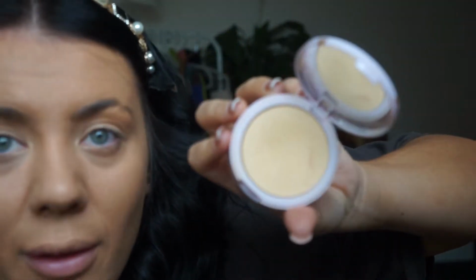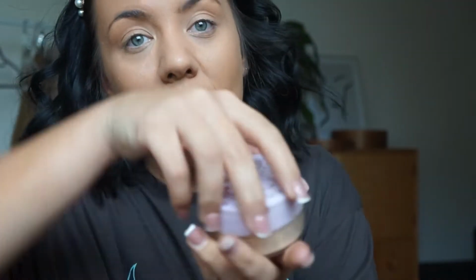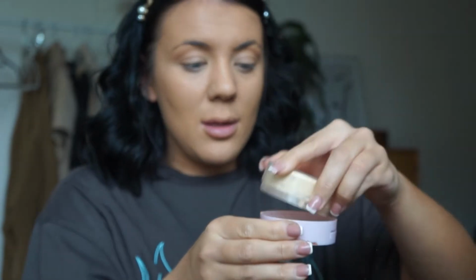powder. And I've showed this on my last video, but I'll show you again if you have missed it, if you're new here. But look, it's like a pressed powder there, and I've been using this every day because it's unreal. And then look, it's got a loose powder on the bottom. I've been using this every day, and I think this is like £20. You get so much product for £20.